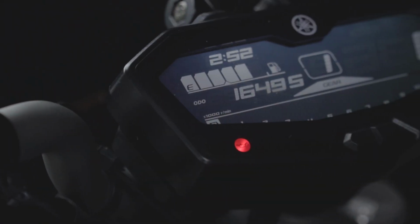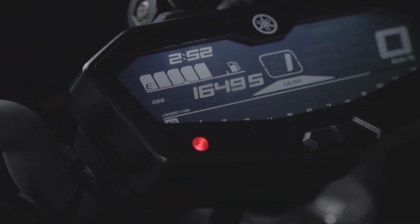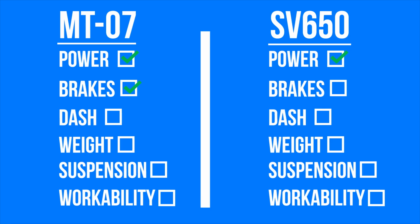And even though, in my opinion, I think the FZ07 display looks better, I'll have to give the point to the Suzuki SV650 because it displays all the needed information and has a much better mounting position.